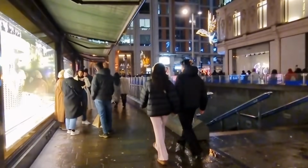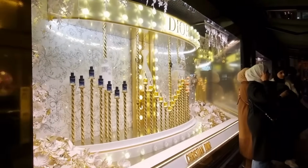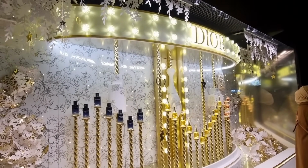I wonder what's at the front. I literally haven't seen anything, guys. Last year that gingerbread house was everywhere, wasn't it? Everybody saw it. That is nice. This is like a pop at the front of the Dior carousel.